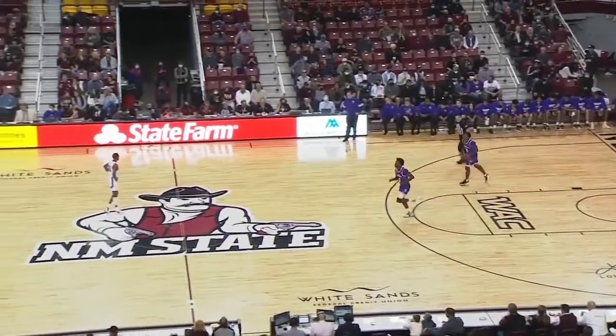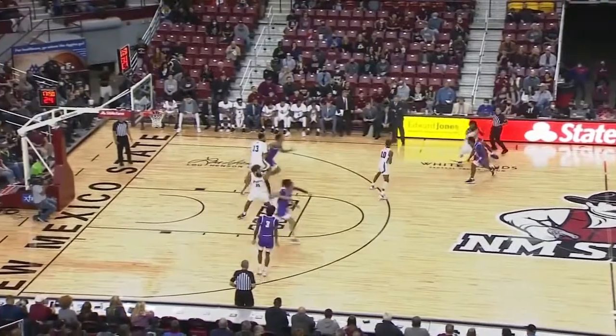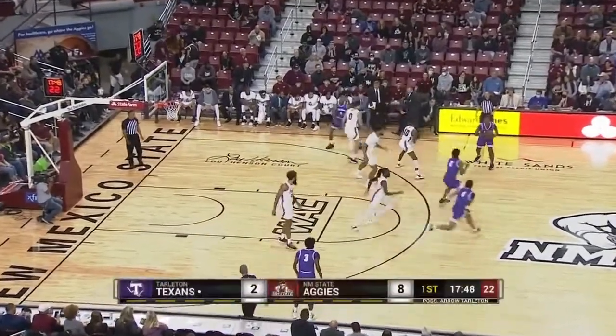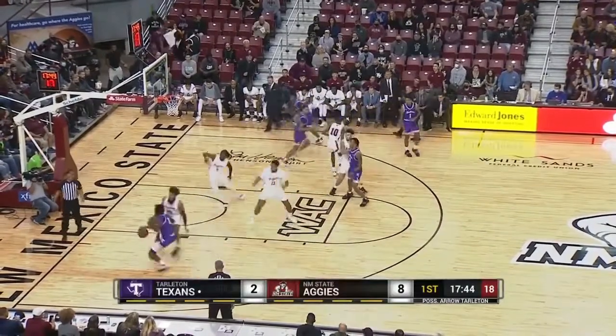On a night where the Aggies do not have Yuat Alok, so they're a little thinner in the front court. So that could be an issue going forward. Aggies also without Nate Pryor tonight. He's also unavailable.